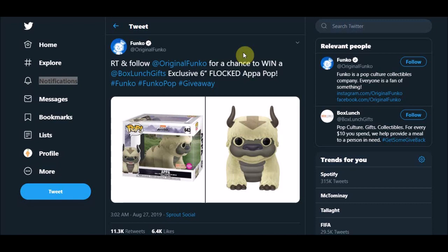Both of them are Appa related, but first up, as I predicted, they're doing a 6-inch Funko Pop for Appa. It's going to be an exclusive to Box Lunch. I don't think I've heard about it before, but they seem to do pop culture stuff and so on. They have the exclusive for this 6-inch Appa. But the significant thing here is that it is a flocked Funko Pop.